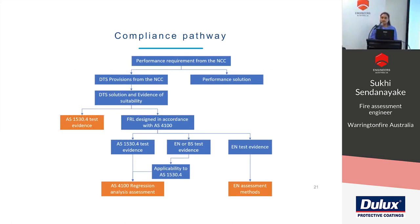So this is a summary of the compliance pathway. The blocks in orange are the final documents of evidence of suitability that can be presented for compliance with the NCC. It could be a direct AS1530 Part 4 test evidence, it could be an AS4100 regression analysis assessment, or it could be an alternative EN assessment report.